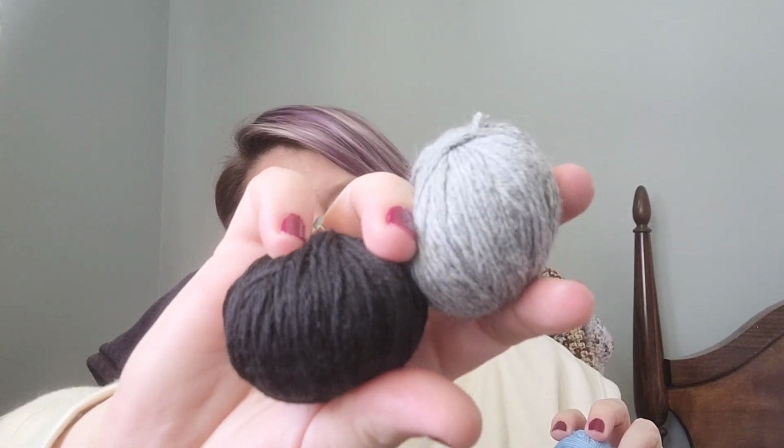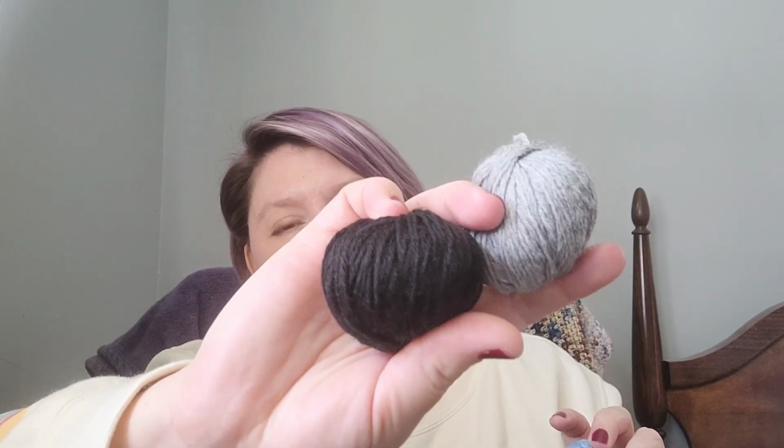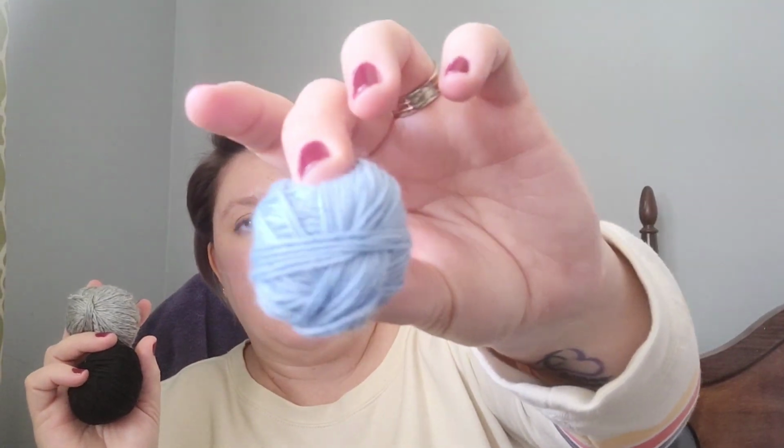Those are so cute. They were living in my Marvel Avengers bag that I made myself. The yarns were scrappy yarns that I had around here. So I think these two are Valley Yarns Huntington in Heather Gray and Black, and then this is Cascade Heritage Sock in Placid Blue, I think is what it's called. So, you ready to see?